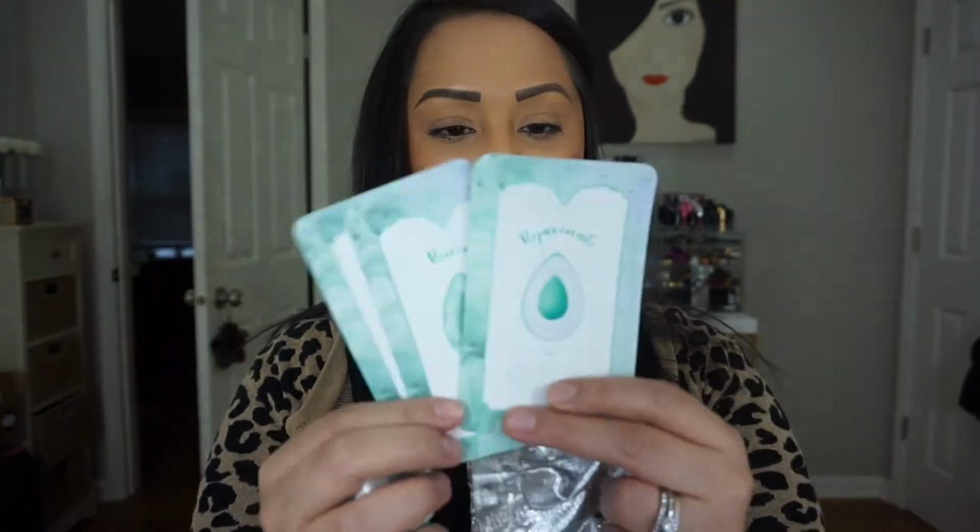I've never tried anything other than their foundation. This was pretty awesome. I worked one day and I won a little competition that they were doing with beauty blenders. So I did win a beauty blender, a little soap, and then a bunch of these Just Chill cards. I don't know what they're for.